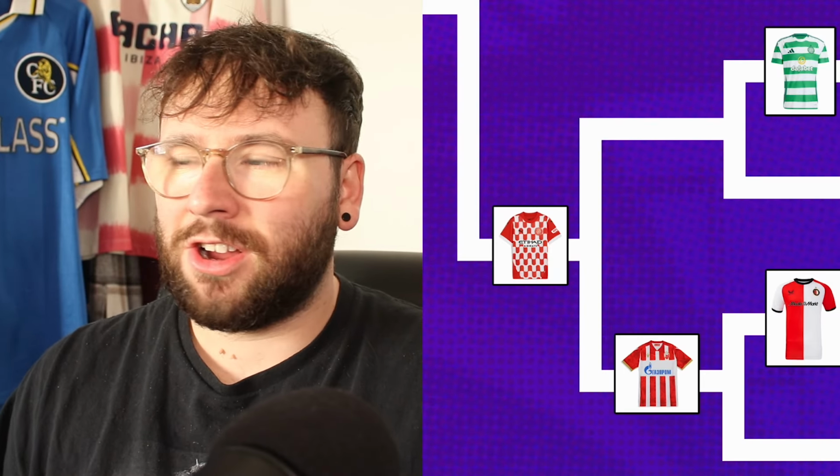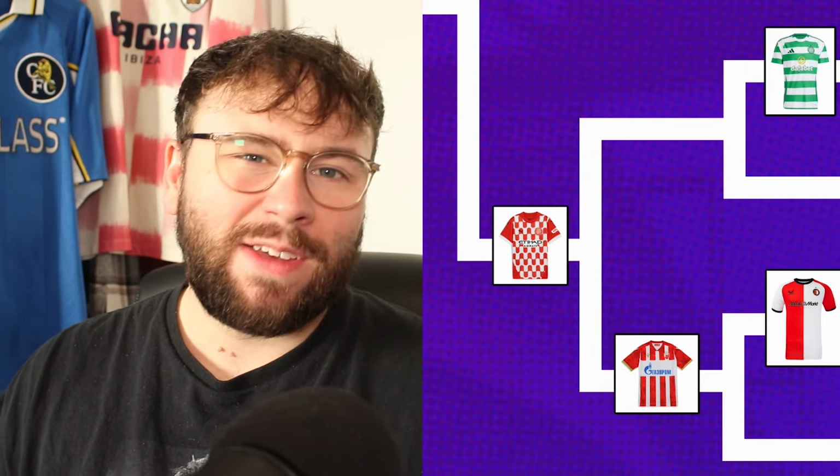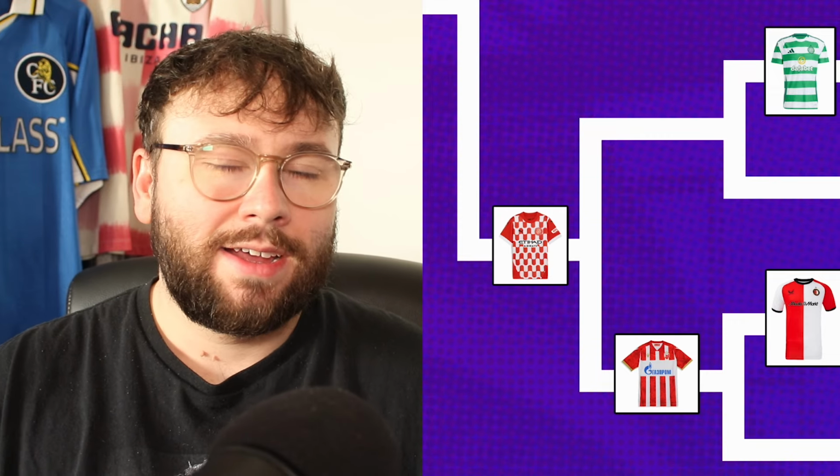Girona versus Red Star, this one for me, easy again, Girona. I'm really a big fan of Girona's kit. This style, I don't know, the wavy thing, it's just so vibrant and bright. It kind of gives me 90s vibes, and that's probably why I like it, because it's such an out there pattern. But yeah, they're going to do well.